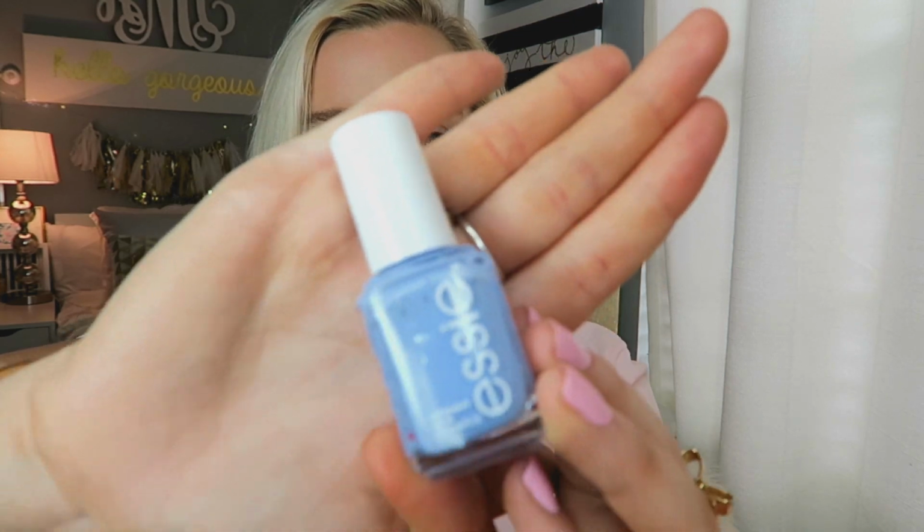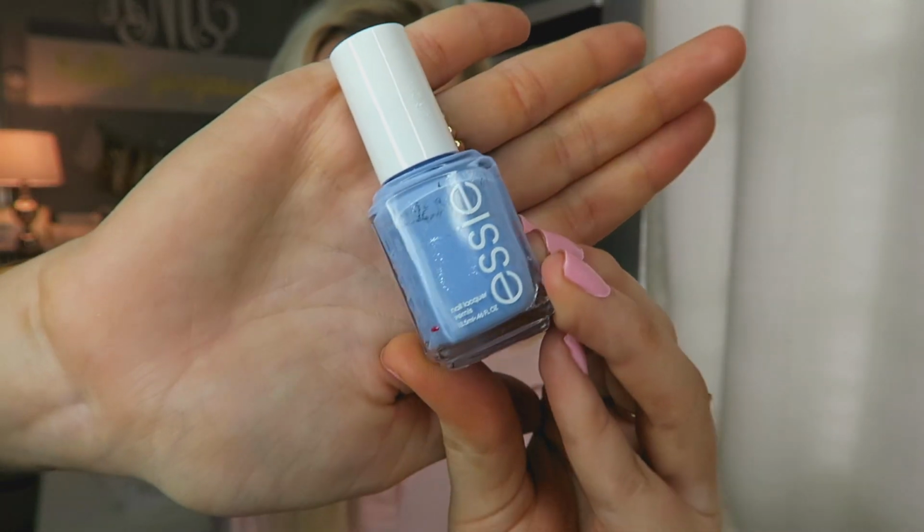The next one is a really trendy Ezzy polish called Bikini So Teeny. I love wearing this on my toenails in the summer. It's such a fun color to wear in the summer especially. It's blue, and I don't really wear a lot of blue polish on my fingernails. It's a little outside of my comfort zone, but I do like it a lot, especially on my toenails.